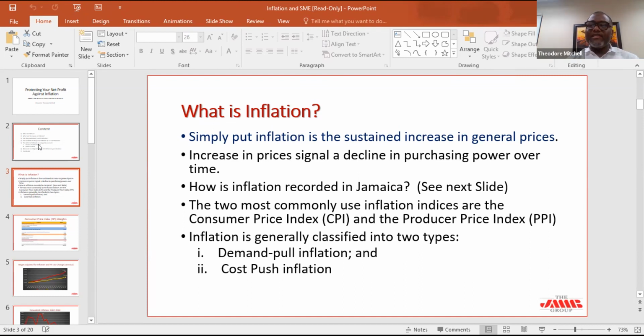Now, inflation is not new. It's sad, you hear a lot of persons speaking about inflation now because of what is happening globally, right? And I will look at some slides and show you what is happening. But the truth is that inflation has always been amongst us, and it is here to stay. And we'll get into the meat of the matter in a few slides. But two most commonly used inflation indices are the consumer price index, which a lot of us are familiar with, because that is often the one which we hear on the radio or television, right?